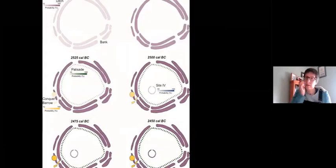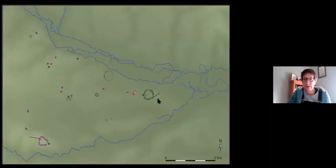So this is another way of showing that same information, which is just showing you how that monument developed over time. So the first part to be built was probably the bank and ditch of the Henge. The second part, you've got them coming in as slightly faint here, but getting bolder. So this is probably where both the Concave Barrow and the palisade get built. And then later on, you've got the Site 4 ditch coming in. So that's Mount Pleasant Henge.